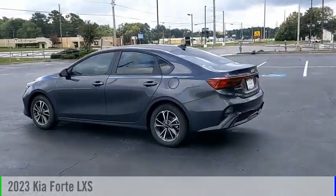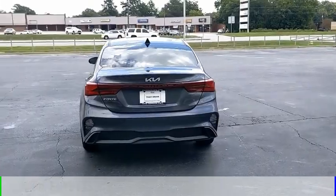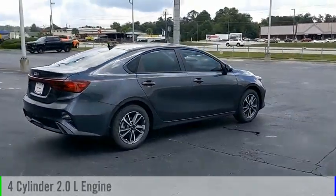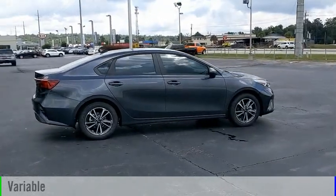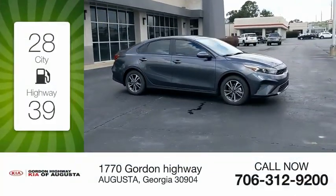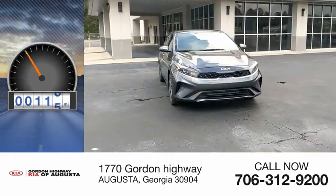We are pleased to show you the 2023 Forte. This vehicle is powered by a front-wheel drive, 4-cylinder, 2.0-liter engine, and comes with a continuously variable transmission. Great fuel efficiency saves you money by requiring fewer trips to the gas station. This vehicle has less than 200 miles.